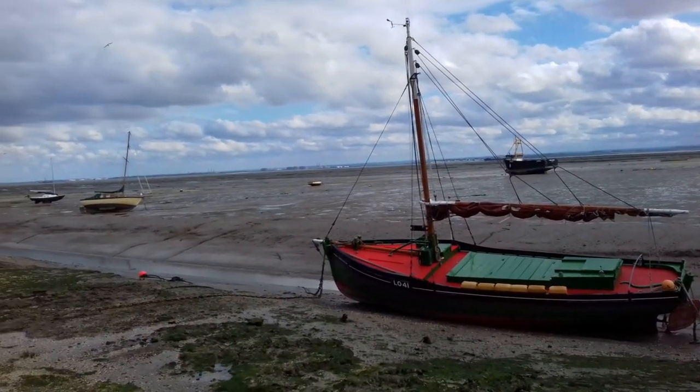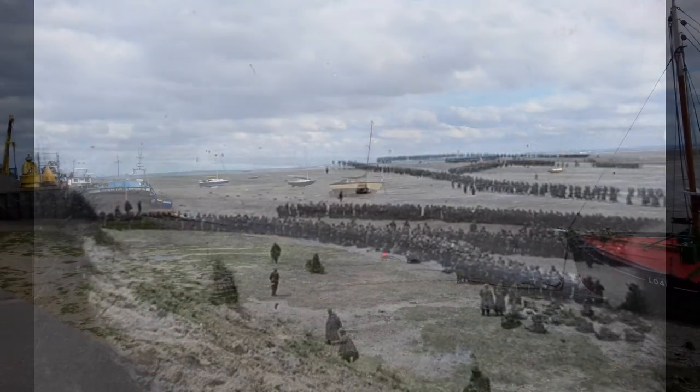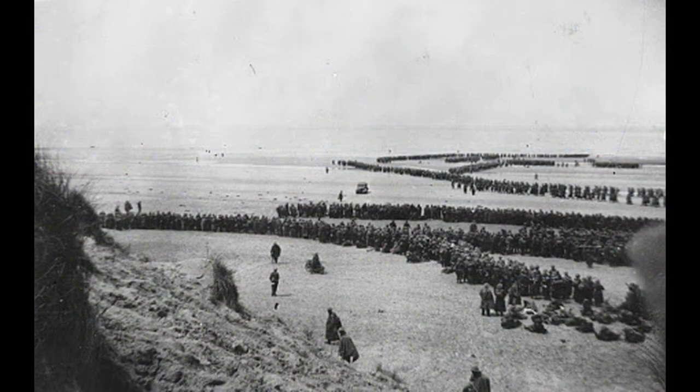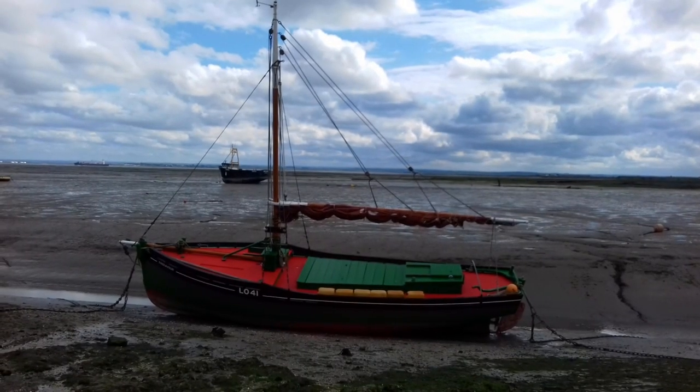On the 30th of May 1940, she was requisitioned by the Admiralty to become part of the operation codenamed Dynamo, the evacuation of troops from Dunkirk.